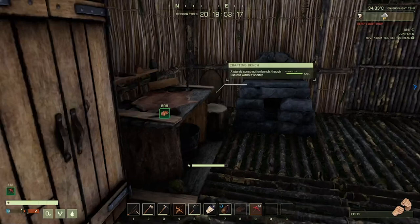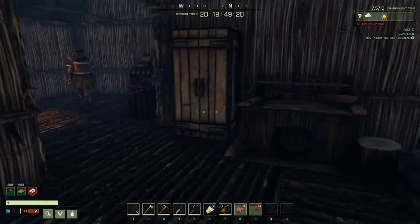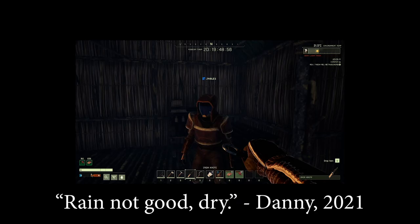Oh, I just ate 26 meat. Why is that a thing? What are we meant to do? I can't mine ores. Dean Hall, why can't you make something interesting happen now? Please, go. Rain is not interesting. Rain, not good. Dry. That's the end of the sentence.